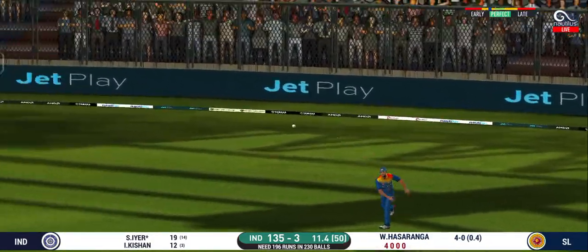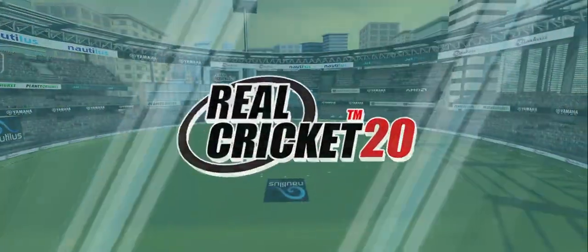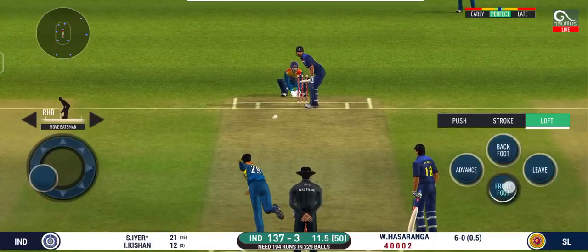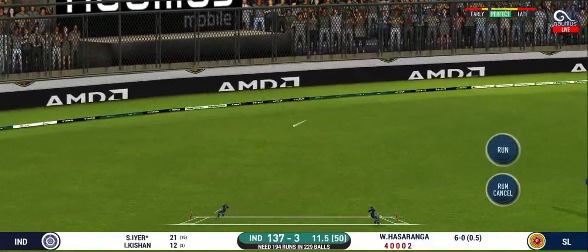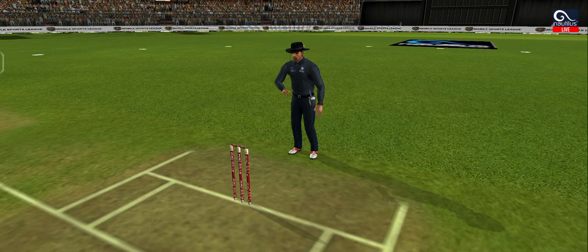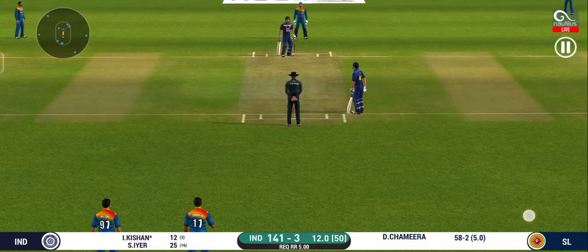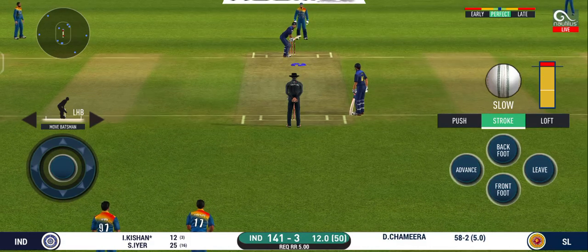Strokes it into the gap for a single. They're converting ones into twos and twos into threes here. That is excellent running. That is in the air and in the gap as well. Goes for four. Pacer introduced from the other end. The bowler will have to be extra careful of the line he bowls to this field.